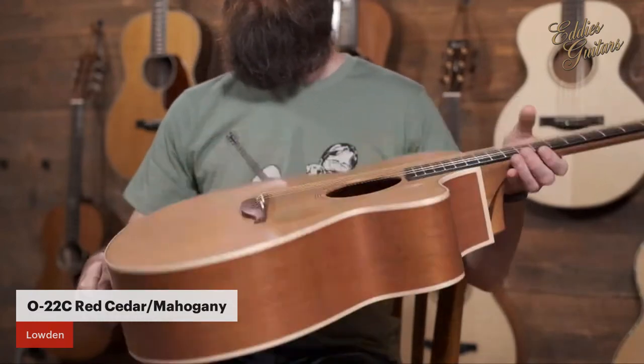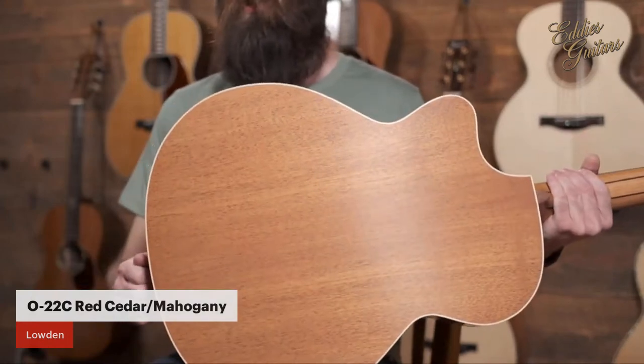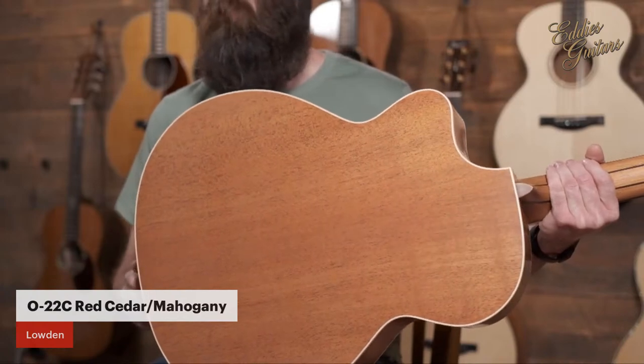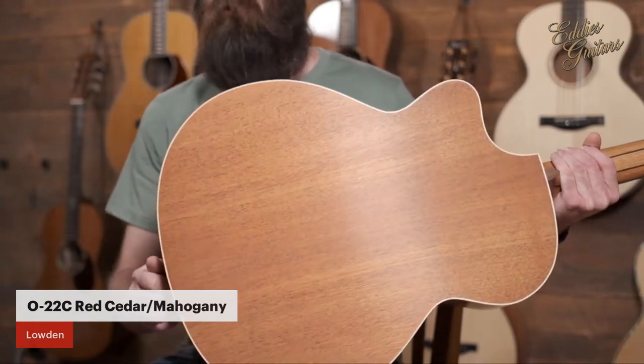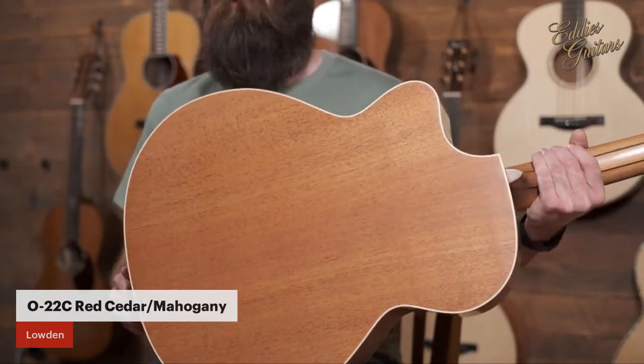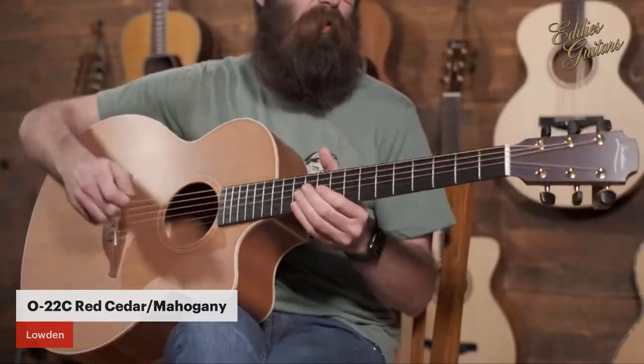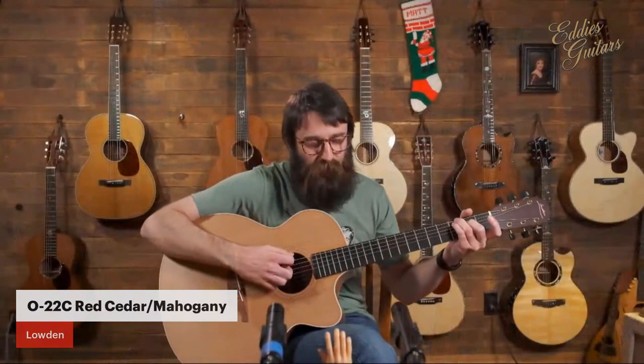Western red cedar on the top, and we've got American mahogany on the back and sides of this guitar. Beautiful quarter sawn straight grain wood here. Nothing to complain about at all. Great looking mahogany. We did a little bit wider than standard neck dimensions on this guitar.